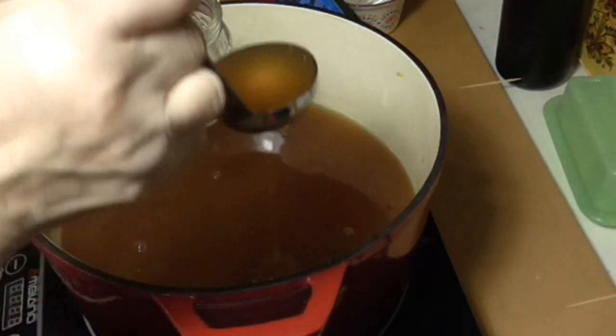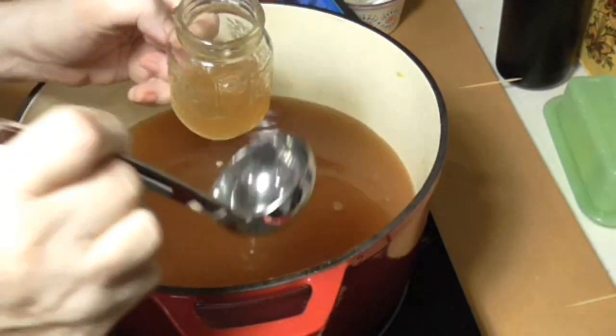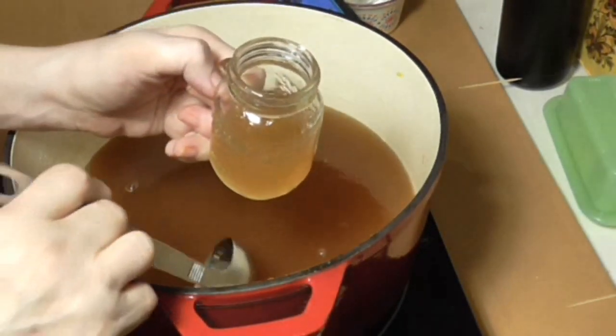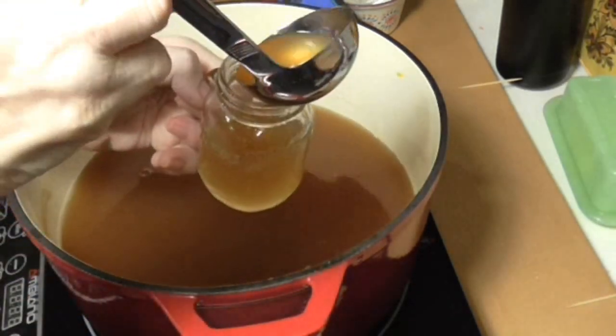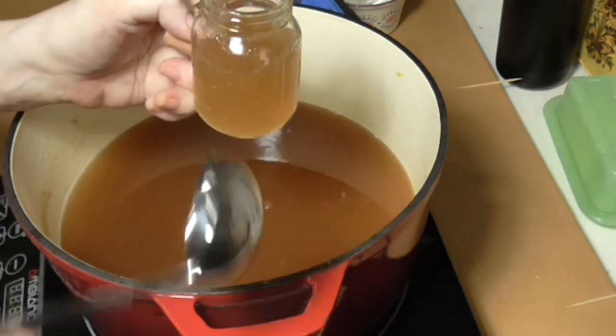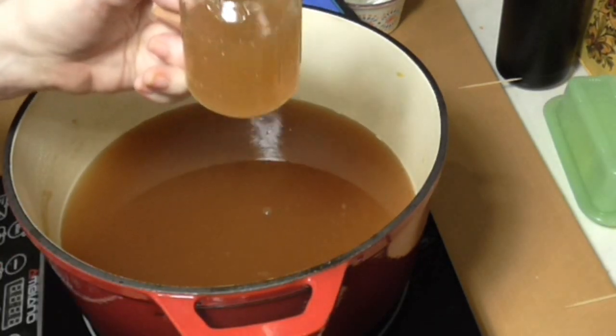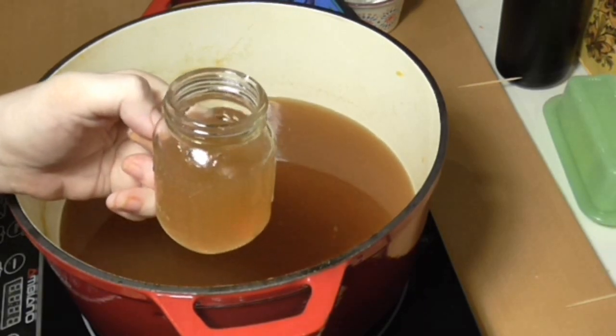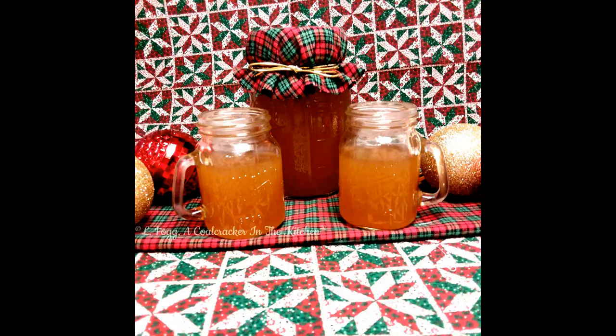Boilo is served warm, often kept simmering on the back of a stove when family and friends come to call for the holiday seasons. I found these great little mason jars that I thought were perfect for this. They're actually salt and pepper shakers with the lids removed. I'll add a link to where you can purchase those down below in the comments.